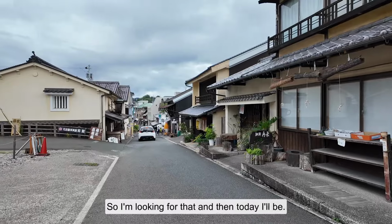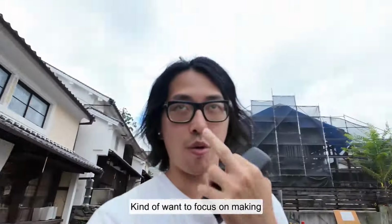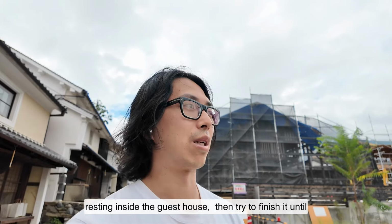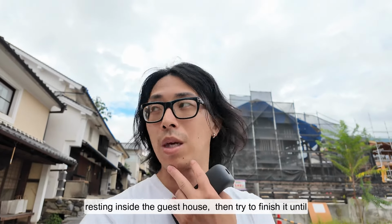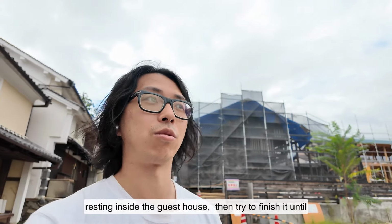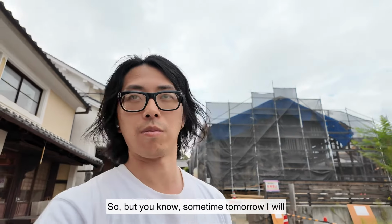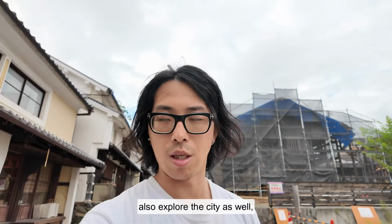And today I want to focus on making a video or something like that. So just resting inside the guest house, then trying to finish it before tomorrow's festival afternoon. But sometime tomorrow I will also explore the city as well. Okay.